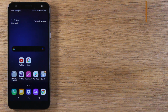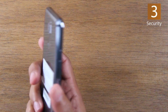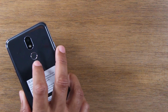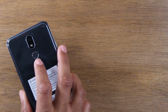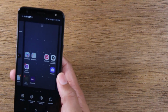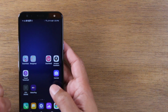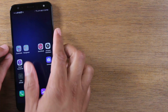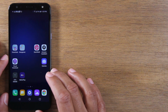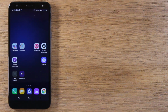Our third reason is going to be the security. You are getting a fingerprint scanner on the back that you can use to unlock with your fingerprint. A lot of phones are phasing this out. It's not easy to find this anymore, so definitely a plus that it still has that. This also does have facial recognition built in, so you can program it to unlock with your face as well. So you got 2 different ways to secure the phone, depending on which one works better for you. But definitely great pluses to have on the phone.